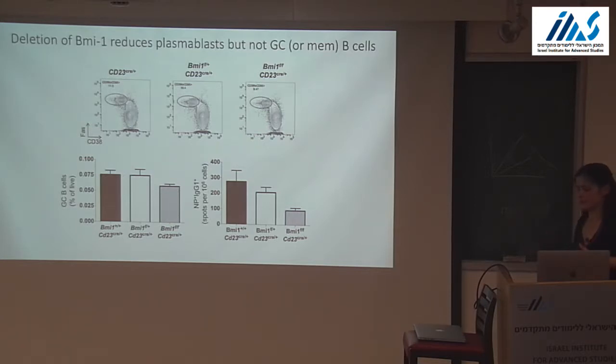The plasmablast population at that time is a mix of short-lived plasmablasts from the extrafollicular response as well as the ones emerging from the germinal centre. So obviously we're going to do longer time points to really dissect that out.